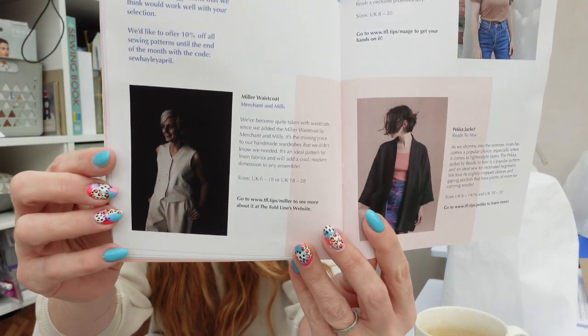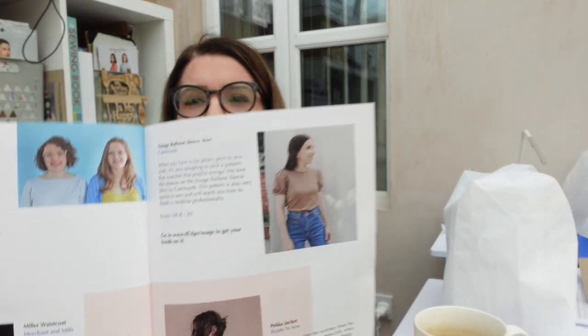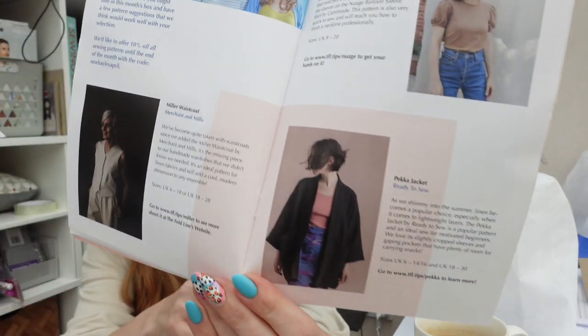And then the pattern picks, she always does it with the fold line. The pattern picks that they recommend this month are the Miller waistcoat by Merchant and Mills. I've never made a Merchant and Mills pattern. I'm interested to do so. They're very sophisticated and simple looking, but I'm sure they're not simple to make. The Nudge Balloon sleeve shirt from Cammermaid. I've never heard of those. And then finally the Pecker jacket by Ready to Sew, which is also lovely.